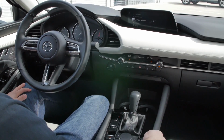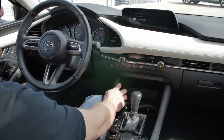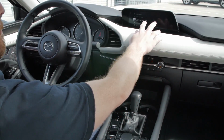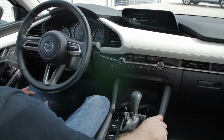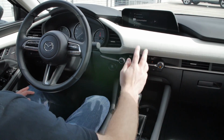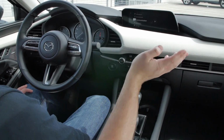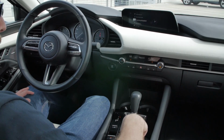You do get Android Auto and Apple CarPlay. You can plug in your USB right here. Even when you do that, since it's the horizontal display, most of your Android Auto screen is going to be taken up by controls for the audio, and then there's also going to be a clock there. So again, I kind of don't love this whole setup.